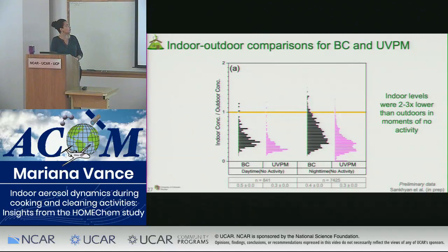This is for moments of no activity, so there's nothing going on in the house, either during the day or during the night, and that ratio ranges between 0.3 and 0.5. What's interesting is that the ratio was 0.3 for brown carbon, and for black carbon it's a little bit higher. We're still trying to sort that out, but it might be that these aerosols exist at different size ranges, so their penetration through the building envelope is different. This ratio of 0.3 to 0.5 is pretty consistent with what we see in the literature, that the building envelope filters basically half of the particulate matter as it comes inside.